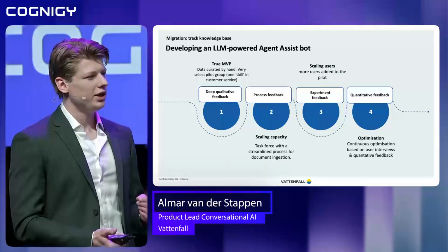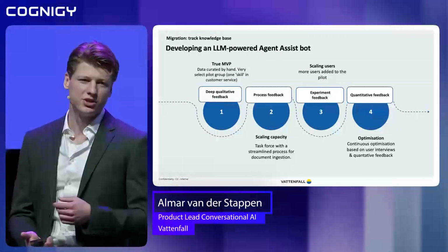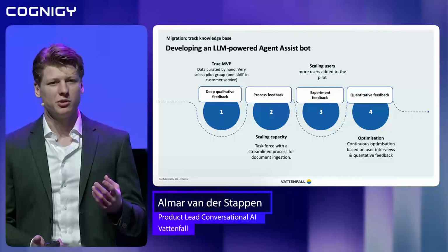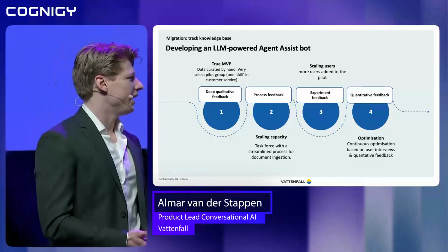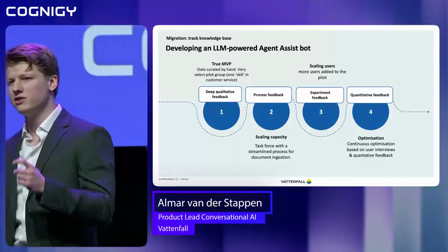What we did is we converted by hand the first couple of documents that we were going to use and turned them into chunks, also by hand for the most part. And we focused on one specific customer service skill so that those people could already start using it.